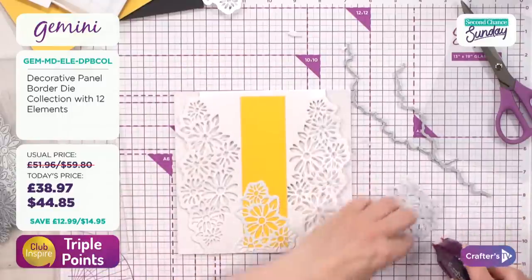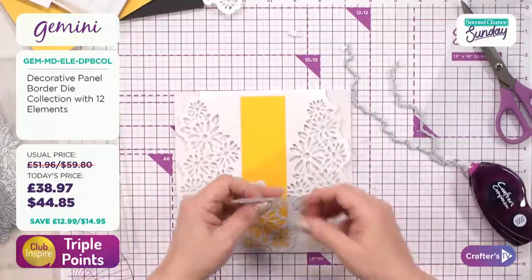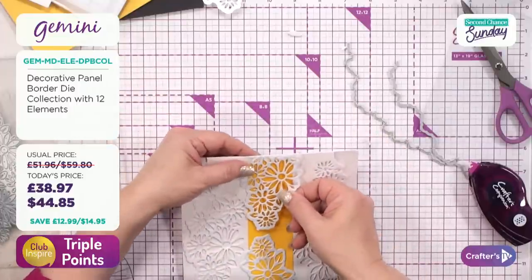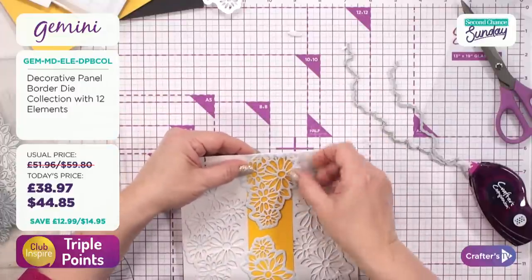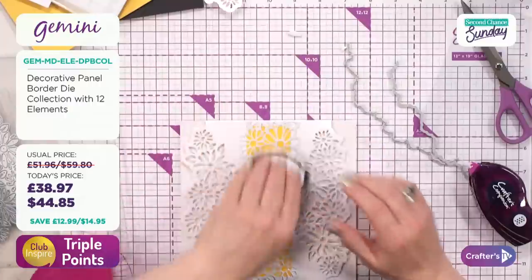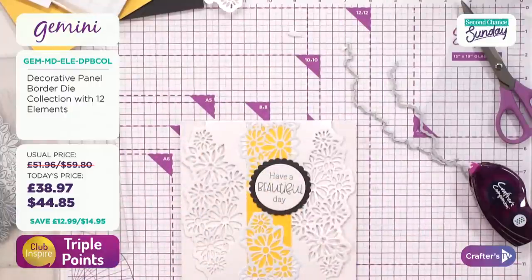But this is the thing, you can get really creative with these. You can actually die cut them, Ben, and then use them as a stencil. So you could use them as a stencil with inks underneath as well. That would look lovely. I like the idea, as you just said, of paper piecing. This one particularly paper pieced would look gorgeous. Oh my goodness, it would look absolutely beautiful.